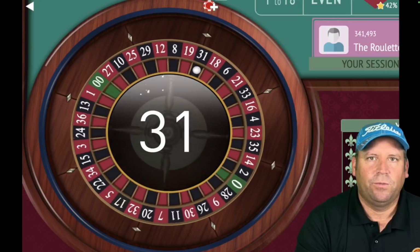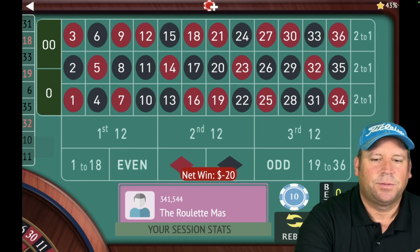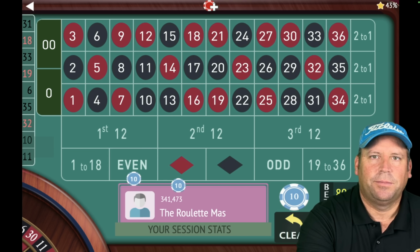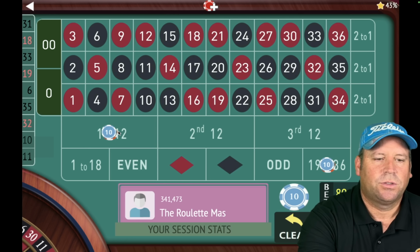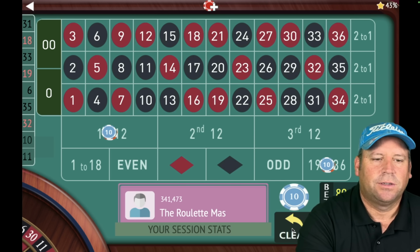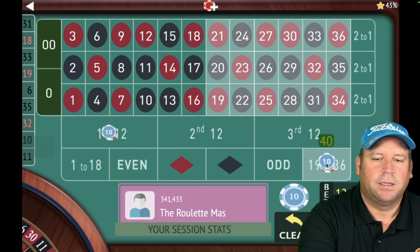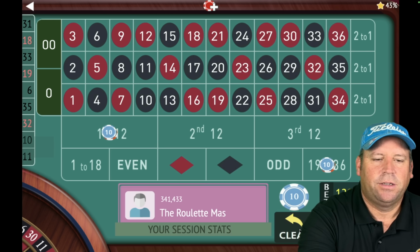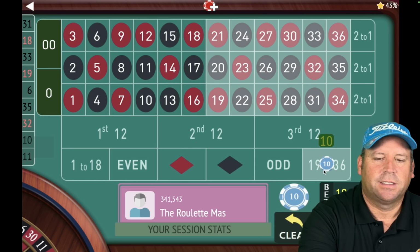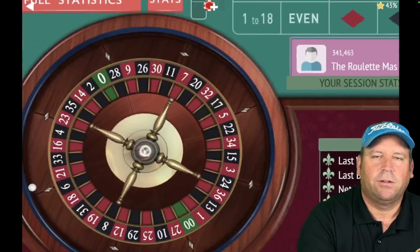And that's a 31 black. Okay, that's a loss, but we know the 19 to 36 will be going back to 10. And the first 12 that was at 50, now it's going to be 50 plus 30. That's an $80 bet. But we need to reset the 19 to 36 to 10. Okay, here we go.